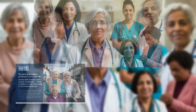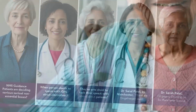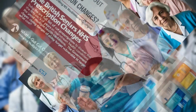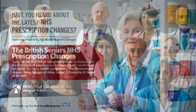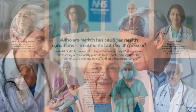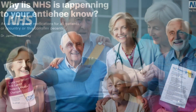Have you heard about the latest NHS prescription changes? Imagine waking up one morning to discover that the medications you've depended on for years are suddenly no longer covered. For many British seniors managing multiple health conditions, this nightmare is fast becoming a chilling reality. Today, we are exposing the full list of cut prescriptions that the mainstream media isn't talking about, and revealing exactly how these changes specifically target our most vulnerable elderly population.